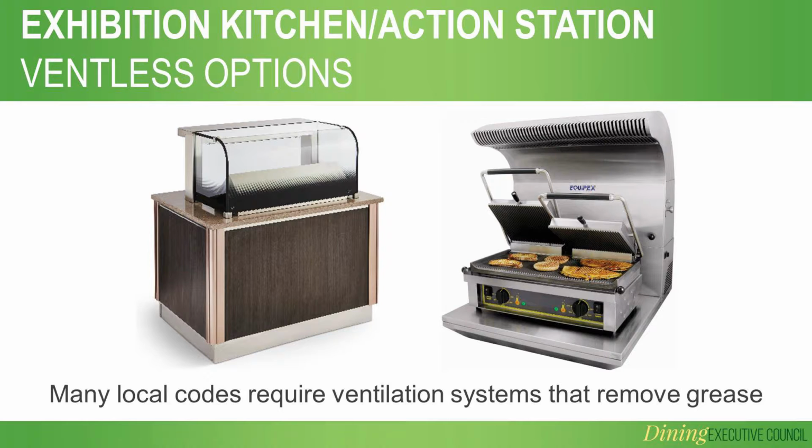The first image on the left shows an action station that has a built-in ventilation system. So this unit has one induction hub that's a 120 volt, so it'll plug in anywhere. And below there are the shelves for storage. And these stations are very customizable from the top to the shelving to the front and what that front look is even. You can create a look that even has your logo.